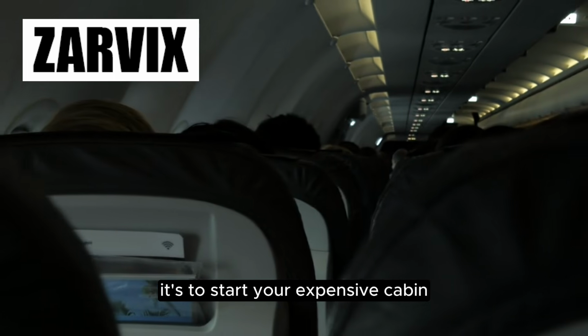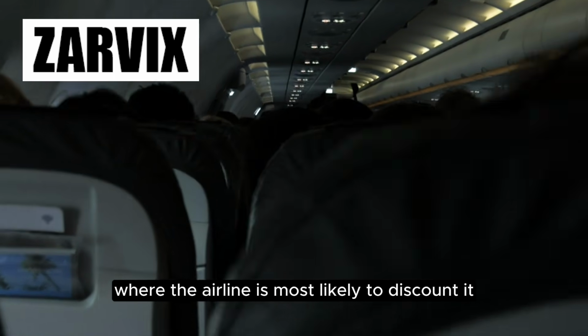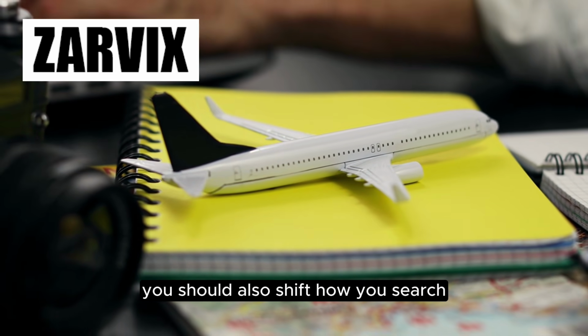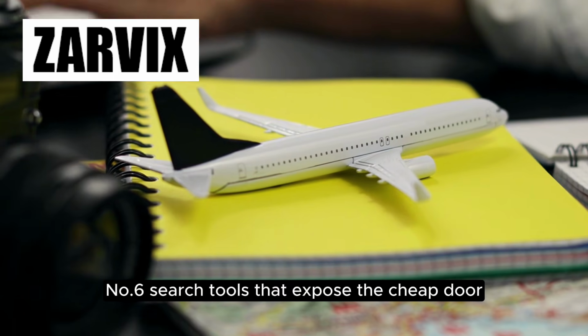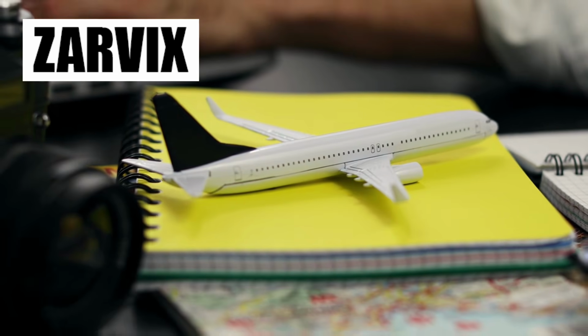It's to start your expensive cabin in the place where the airline is most likely to discount it. Once you're willing to shift airports, you should also shift how you search, because the right tools make these combinations obvious. Number 6. Search tools that expose the cheap door.